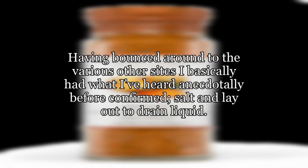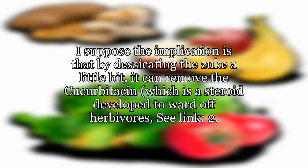University of Arizona, see link. 1. Closing parenthesis. Having bounced around to the various other sites, I basically had what I've heard anecdotally before confirmed: salt and lay out to drain liquid. I suppose the implication is that by desiccating the zuc a little bit, it can remove the cucurbitacin, which is a steroid developed to ward off herbivores. See link. 2. Closing parenthesis.